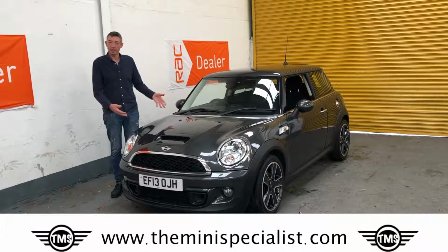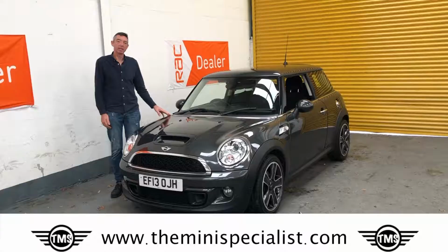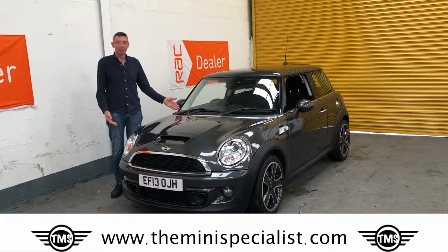Today I'm going to take you around this Mini Cooper SD. That's Mini Cooper S diesel. It's a 2 litre BMW diesel engine with 143 horsepower, 8 seconds to 60, 50 miles to the gallon and £30 road tax. Let me show you around.